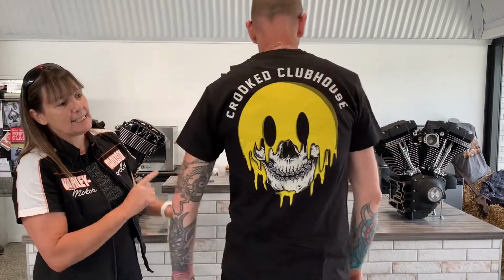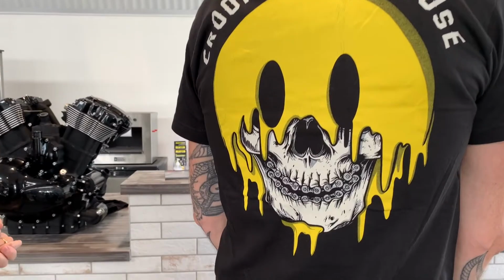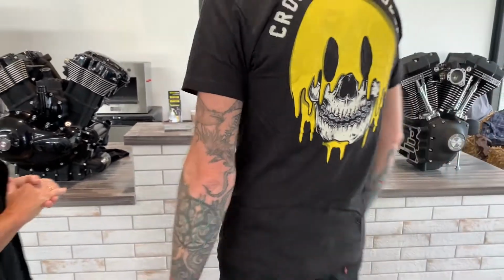Okay, so this is the third t-shirt we've got come in, Crooked Clubhouse. It's got the skull face at the front, and on the back, it's got the skull face again. And if you note, the teeth are actually made of a chain. So it's another cool tee. Remember, these are a slimmer fit, so just upsize one for a looser fit.